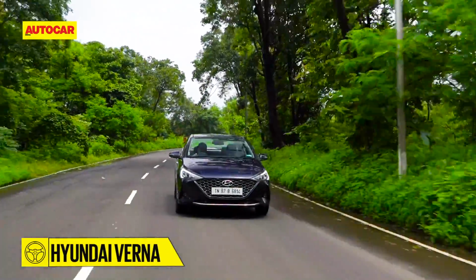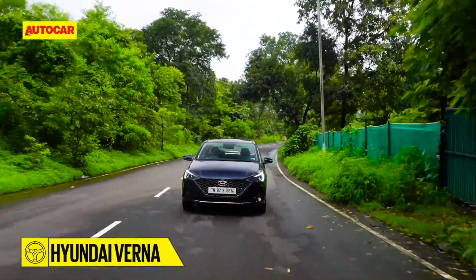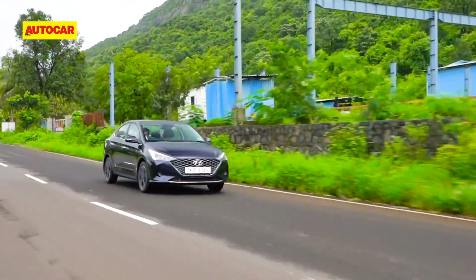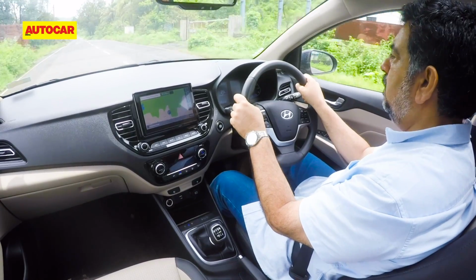Over to the Hyundai, and the Verna 1.5 petrol isn't a car that will get your pulse racing. Rather, it's the Hyundai's calm and easygoing nature that impresses. Here's Hormazd on the Verna.